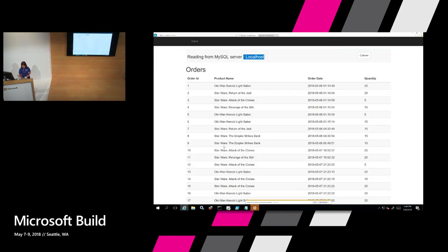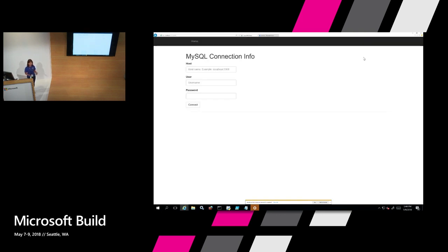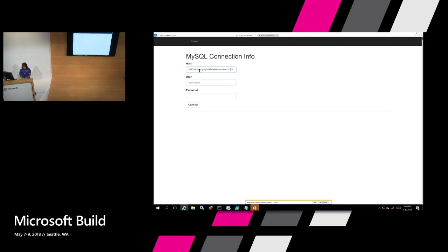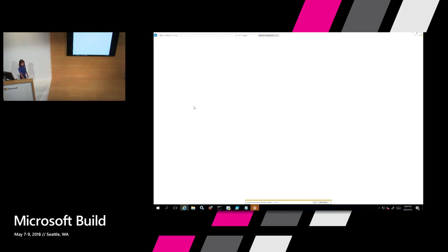So what I do right now is I will just go back to my retail store website, and I'm saying that, hey, I'm going to do a cutover. Now what do I do here? I will just put in the Azure connection string, for the application to connect to the database, right? So this is my target connection string right here. All right, I'm just going to put in my connection string, and this is my user ID, and then this is my password. Now, what was the latest order coming in? 47-ish? Yeah. Right, let's see.